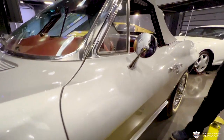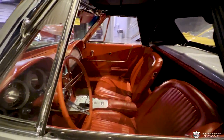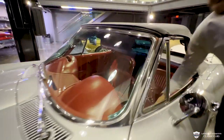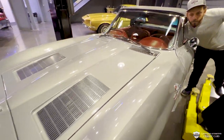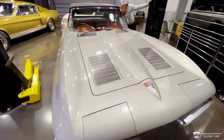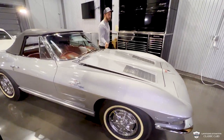And another slick option I've got is the power windows. I will give you a full wrap through the interior in just a few minutes. I want to pop this hood open for you. Oh, better pull that a little harder. And we lift this up.